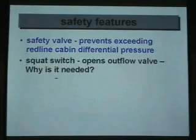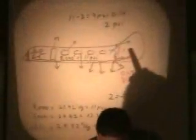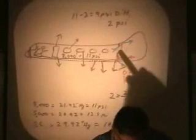There's also typically a squat switch on airplanes that are pressurized. When you land, when you touch down and the main landing gear compress because the weight of the airplane is on the landing gear, it closes the switch and the outflow valve slowly opens. It's not all at once, it's nice and slow.